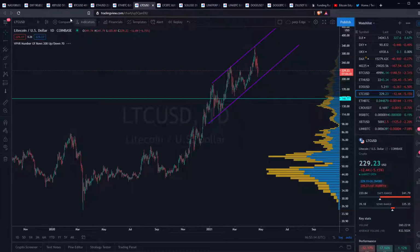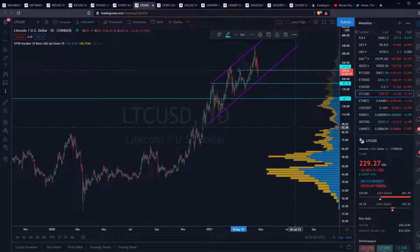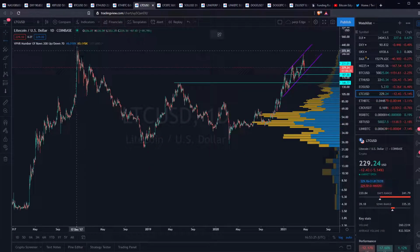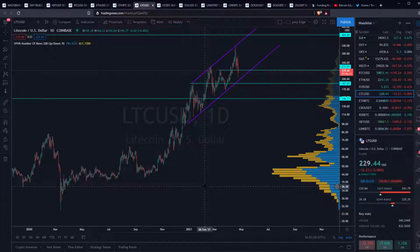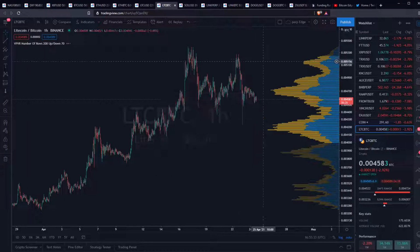Do we see other supports? Yes, of course, we have this high over here. This level over here, right around it now. And target remains $400. Not too worrying. Looking kind of good.